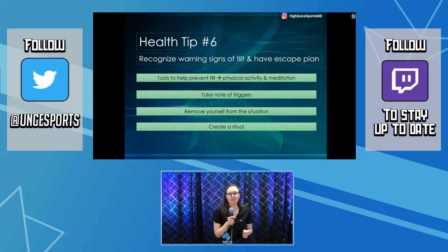Create a ritual. As you're working on your emotional regulation, we're getting better at recognizing our triggers and things like that. If we want to be able to get back into the game without having to remove ourselves, we can create a ritual or an affirmation that can help bring our heads back into the game, give us some perspective of what's going on, and keep us from going full into tilt.